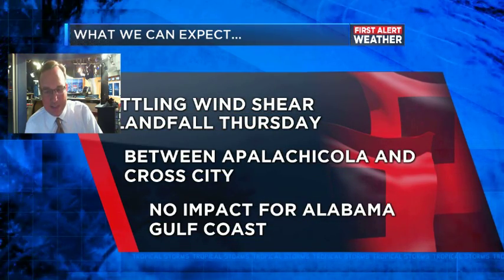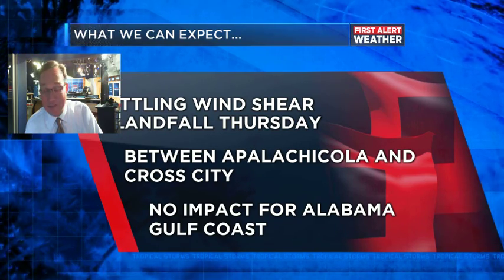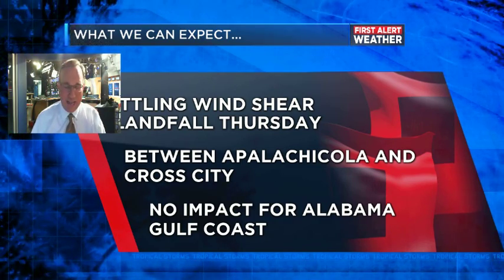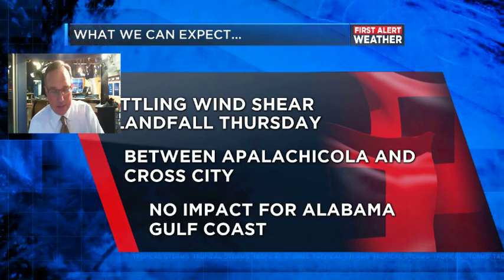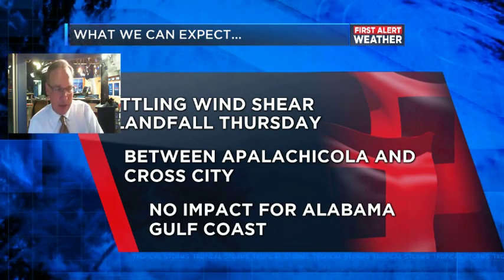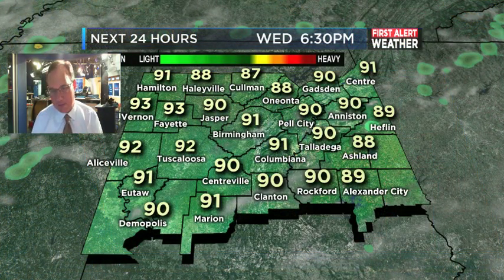This system is going to make landfall sometime late Thursday. No impacts really for the Alabama Gulf Coast. Still, I don't see that as being a problem. Cross City, Florida, Apalachicola, maybe as far west as Panama City, but I think right there around maybe Apalachicola or Perry, Florida, somewhere in there is going to be where some of the higher impacts will be.